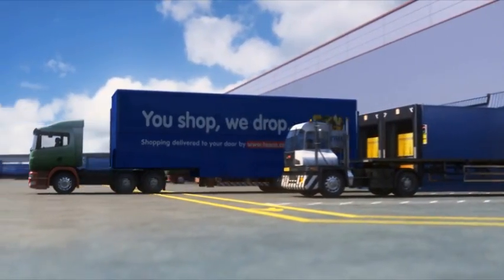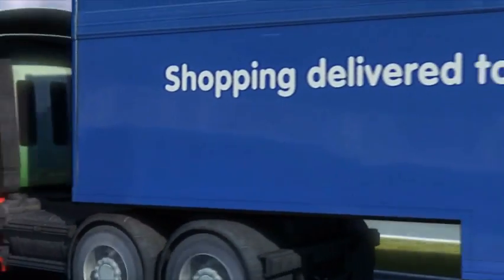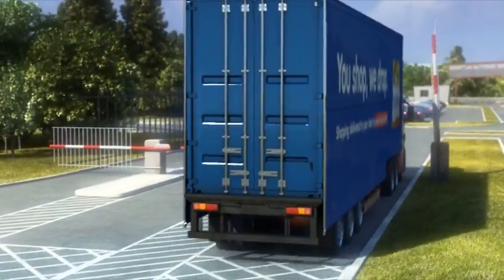All remaining road movements to regional depots use double-deck trailers, which provide a 60% load fill benefit when compared to conventional 45-foot trailers.